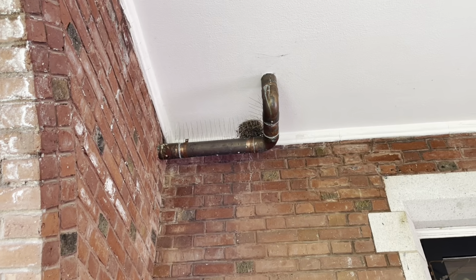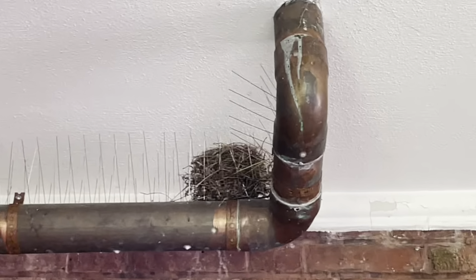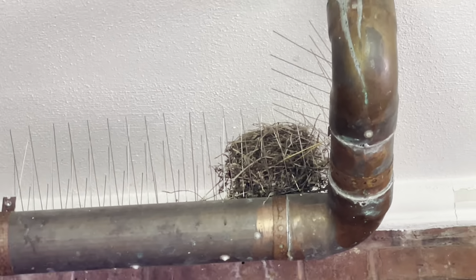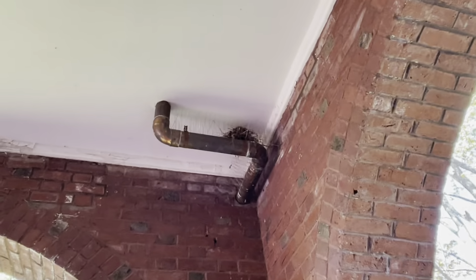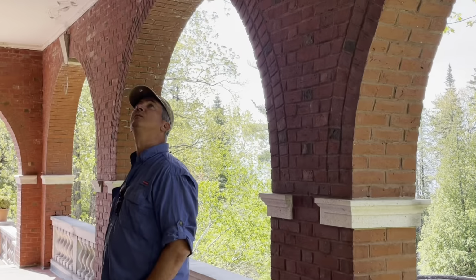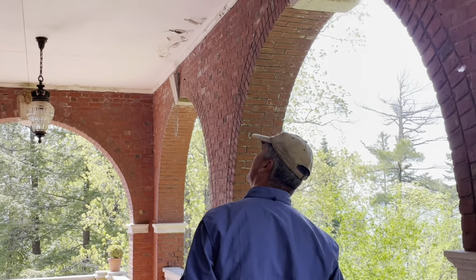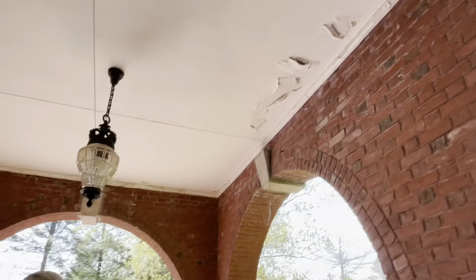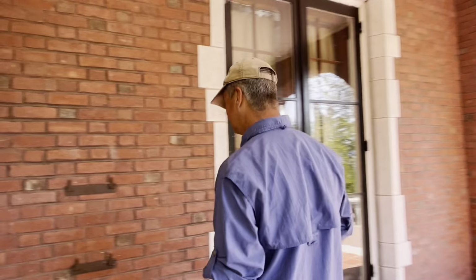Really funny. Over here too, on this side. Where there's a will, there's a way. Right here too. Mr. Home Inspector, what are you doing? Looking at all the stuff. I know. There's some stuff, isn't there? Yep. Design and style.